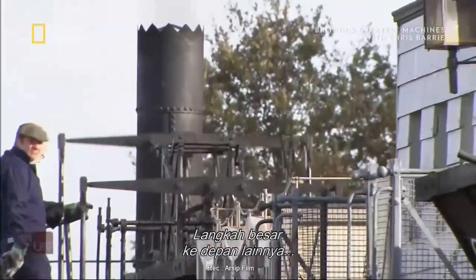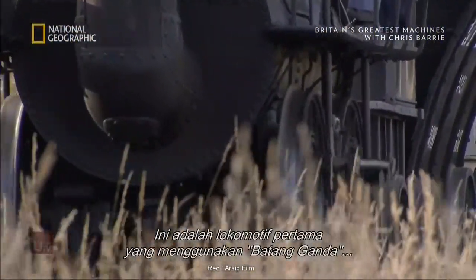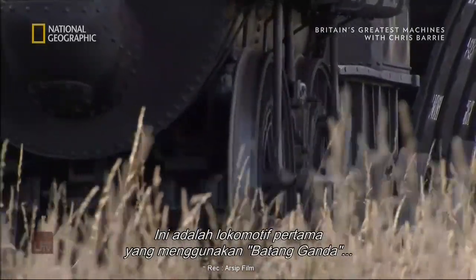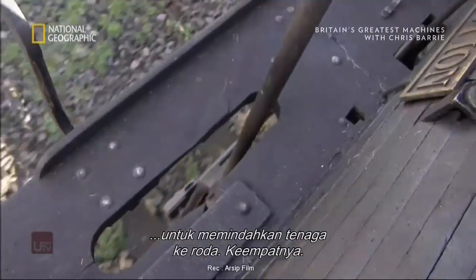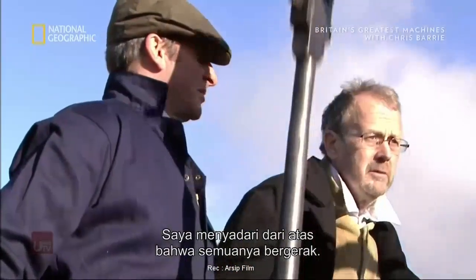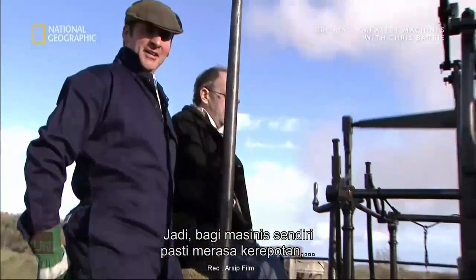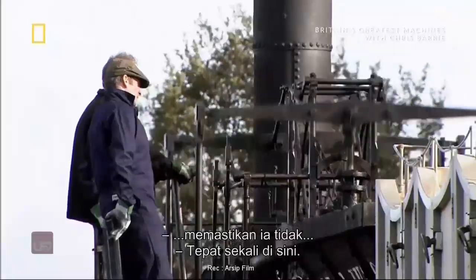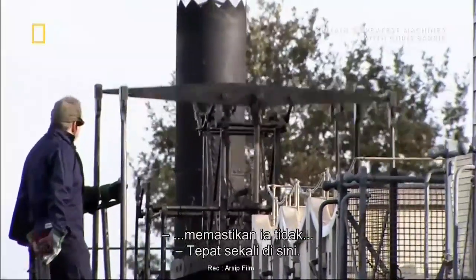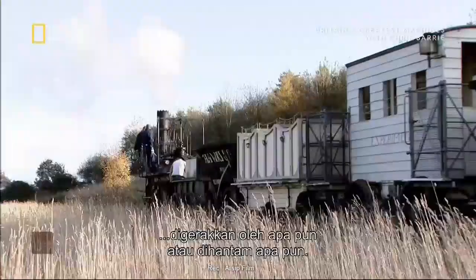The other big step forward is that Trevithick's gear wheels are gone. This was the first locomotive to use coupling rods to transfer power to the wheels. All four of them. What I'm noticing up here is virtually everything is moving. Yeah. So it must have been quite a life for the driver, really, making sure that he didn't get moved by anything or sort of get hit by anything, really.